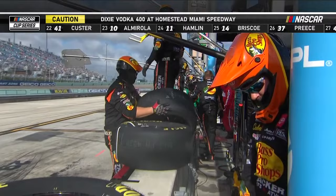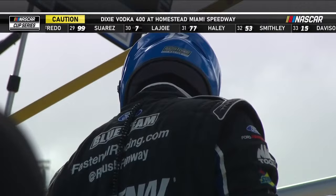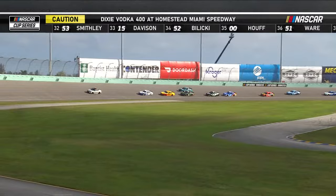You're old. Yeah. All right, Garrett Smithley earns the free pass. Thought it was a little early for that, but there we are. And the pits will be open this time.